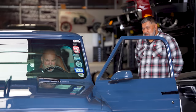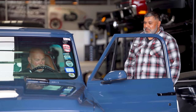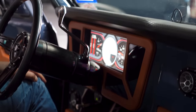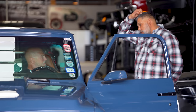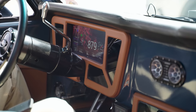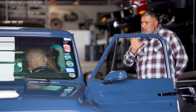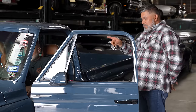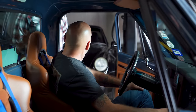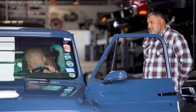Nice. I like how it's set in like that. Did you build this structure for it to sit into? To sit in. Everybody usually now using the 12.3 Holley Pro Dash will have to drop their steering column 2 inches. I didn't want to do that, so I recessed the whole screen back about 1 1/4 inches. You know, it's kind of a tight cab in here. It is. Yeah. I mean, that's anytime you're in a single cab.